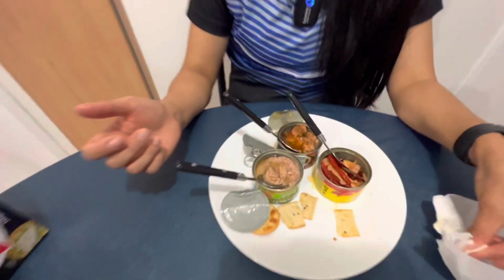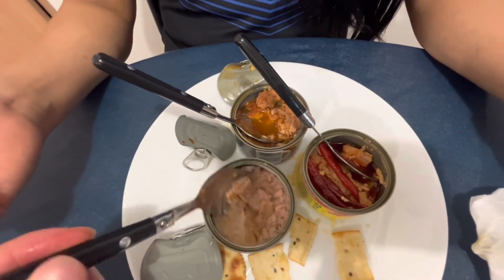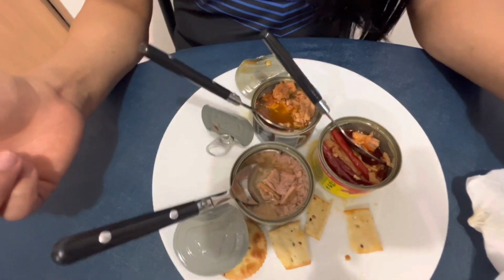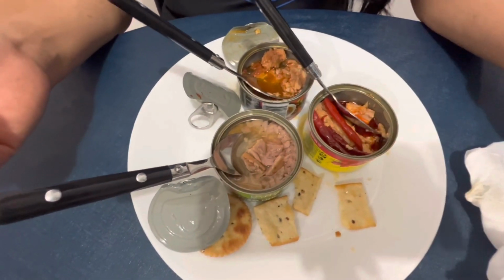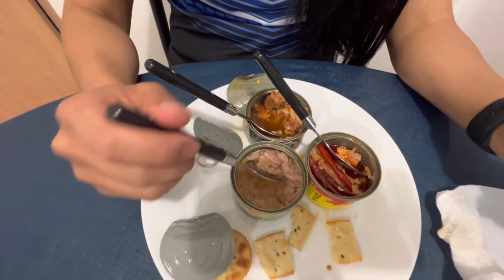I think the first one reminds me of cat food once you really mush it up a bit and break it apart. You're overthinking it a bit. It looks like cat food. It's not bad. Not that I have cats. Cats are gross. You don't even know.